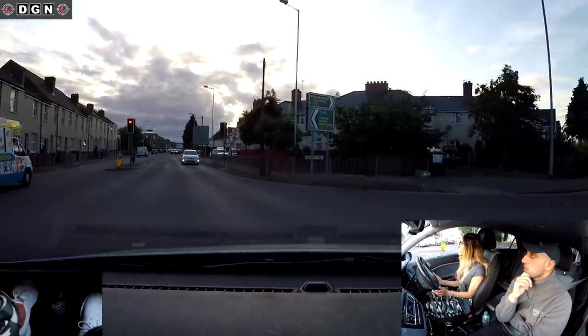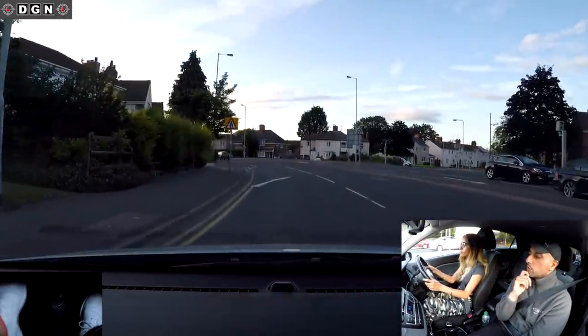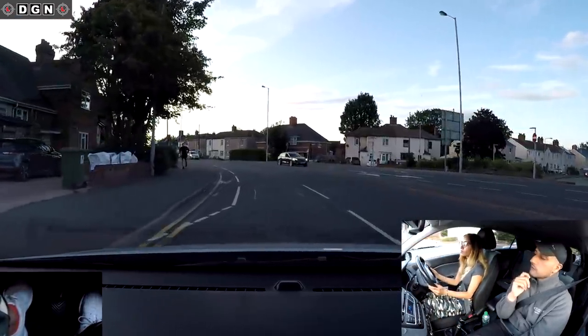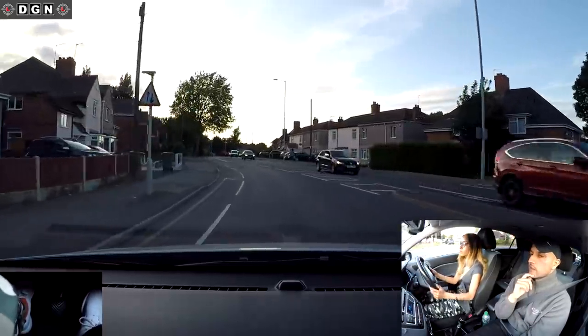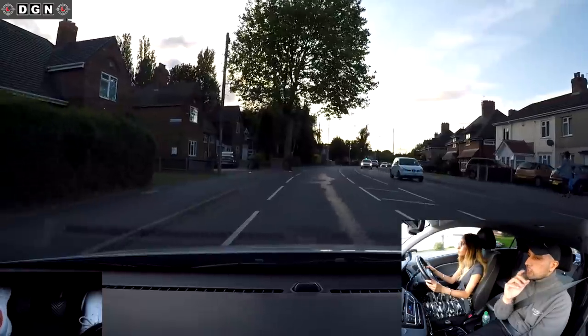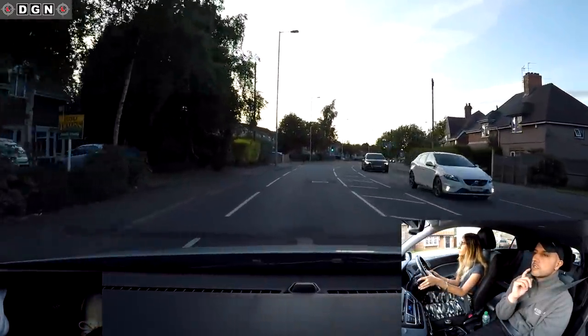Steer more. Well done. Bit more acceleration. Remember which mirrors and which gear now. Will it speed up a bit more? A bit more gas, please. That's it. Good. Excellent. Ease off the gas. So yeah, these traffic lights were turning right. So remember which mirrors and signal now.